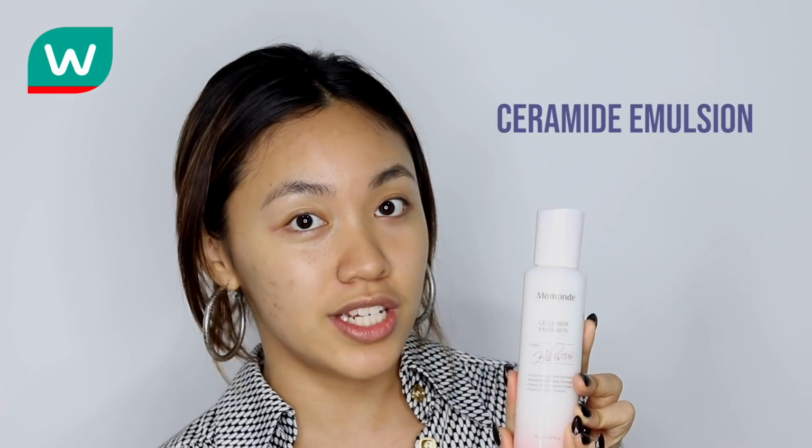Okay, let's go. Today I'll be using this ceramide emulsion. Emulsions are lighter than moisturizing creams, but a bit thicker than serums. Just 1 pump will do, and I'm gonna massage that into my skin, starting from my cheeks, T-zone.